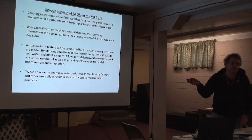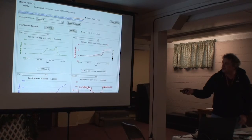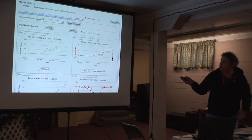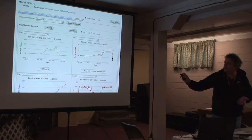And then, like I mentioned, that farm at Mike Darshorn's, we've done some on-farm testing to see if we can calibrate that for his farm and see if we can do changes. And I mentioned the what-if scenarios. So this is a screen. I've got the model on the computer here, live, I think, if I don't have to log back in. But these are just screenshots of the website where you can create this. You just create your own graphs of what you want to see. So in this case, I just picked soil nitrate in the top layer at Agassiz.